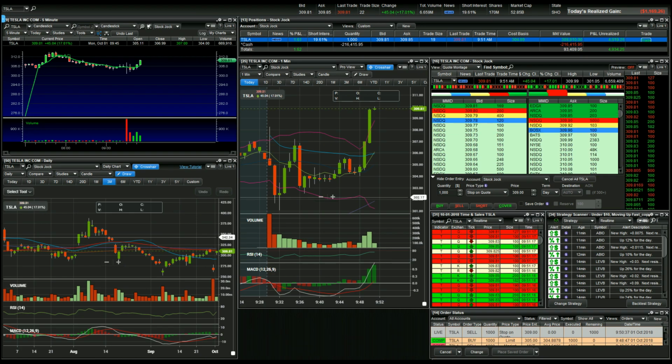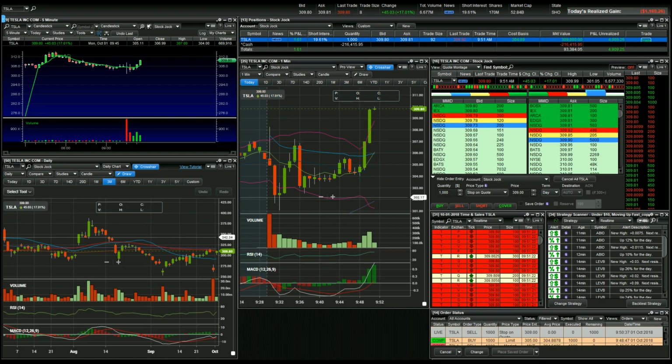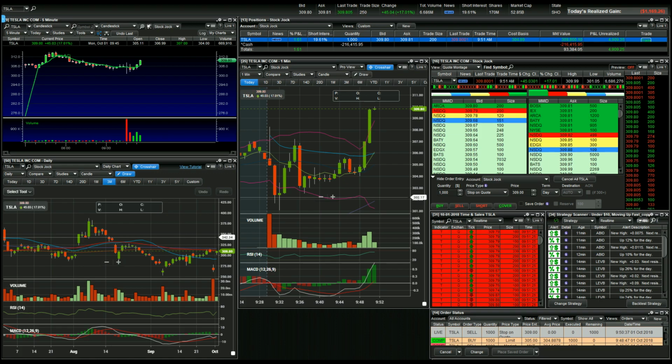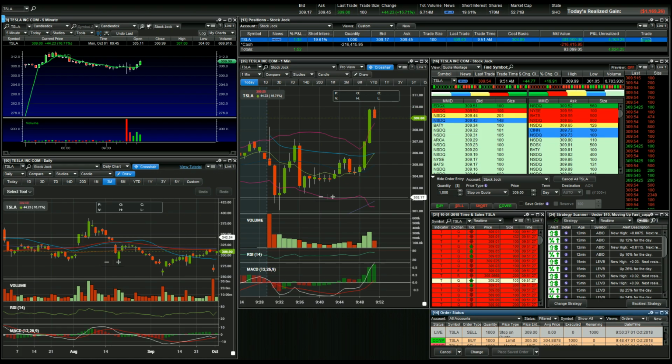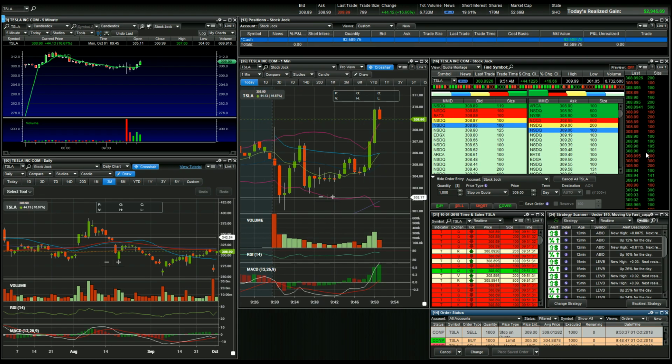Coming up at 10, construction spending for August plus 0.5% expected. And the ISM manufacturing PMI for September, 60.3 expected. In Trade Ideas, you can right-click any window and go to properties. All out then Tesla active. 309.